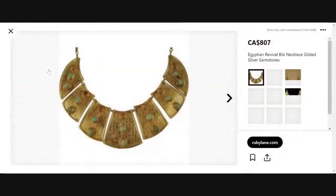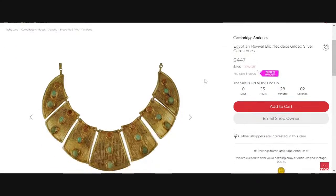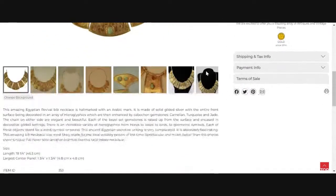Now, I need to know why this is $807. It is on Ruby Lane, from Cambridge Antiques. It is half price, no. With the conversion and the discount, in US dollars, it is $447, which feels like half price, but it's truly not for those of us in Canada. I would like to know more.